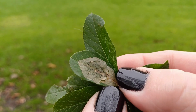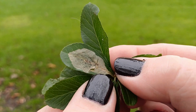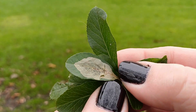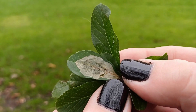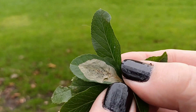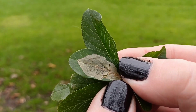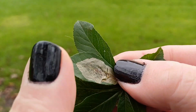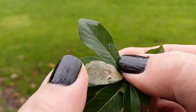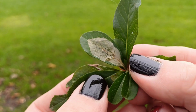The mine is a large blotch mine formed directly over the midrib, and if you go out and look for this in your garden now, if you have Pyracantha, chances are you will find a range of mines all like this, quite silvery. This is an upper surface leaf miner, and many mines will be occupied, especially smaller ones. This one is an old mine and isn't occupied, but it's one to look out for.